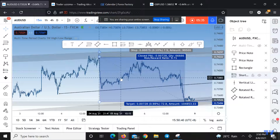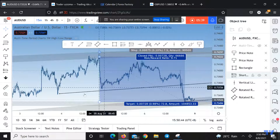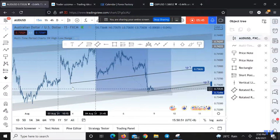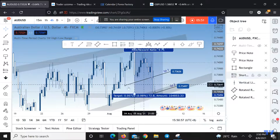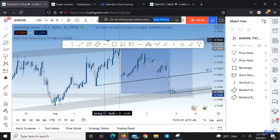So as far as I remember, I think I took out my profits around this level, 738. But if I had let my trade run, both my TP1 and TP2 would have been hit, and these levels for the TPs were chosen because of these levels. So if you go on an hourly, you can see there's this zone here.